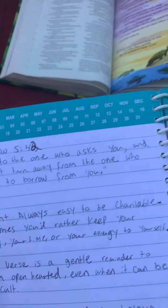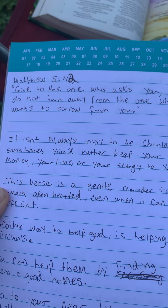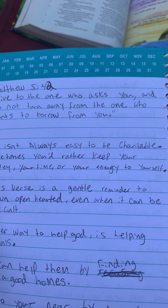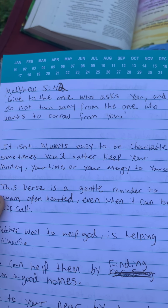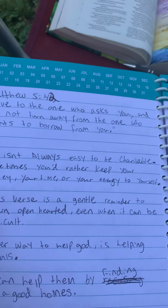So, moving on. Alright, Matthew chapter 5, verse 42. Give to the one who asks you, and do not turn away from the one who wants to borrow from you. Again, I think that's great.